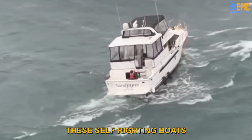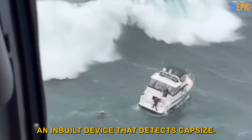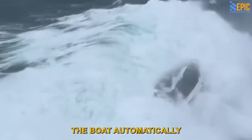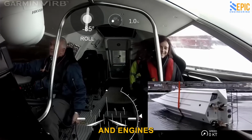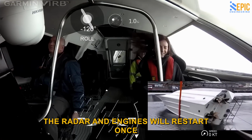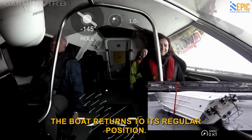These self-righting boats also include an inbuilt device that detects capsize. This device secures the boat automatically by turning off the radar and engines before returning it to its original place. The radar and engines will restart once the boat returns to its regular position.